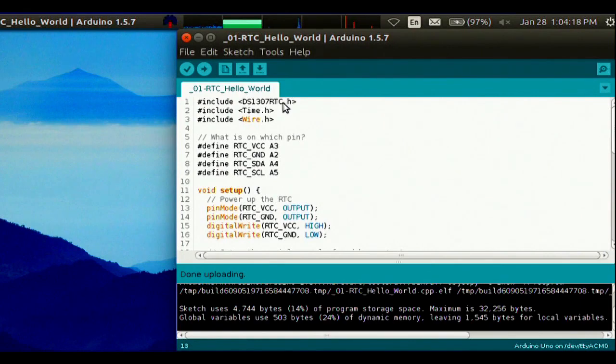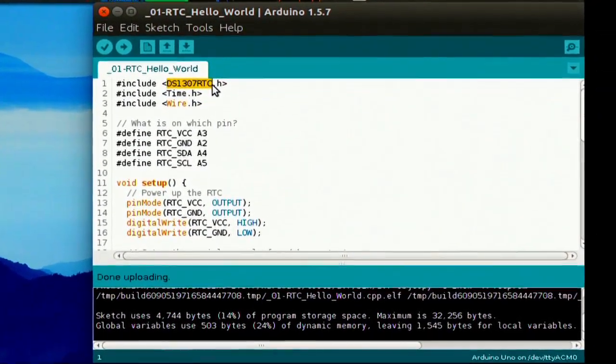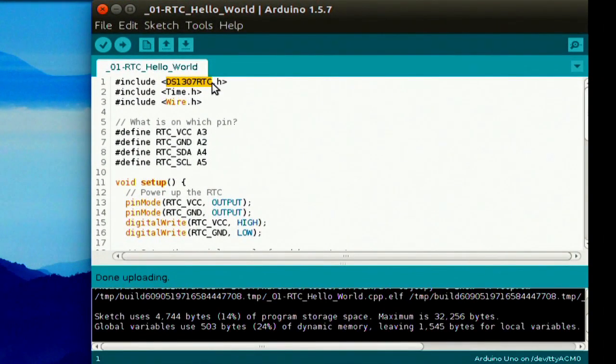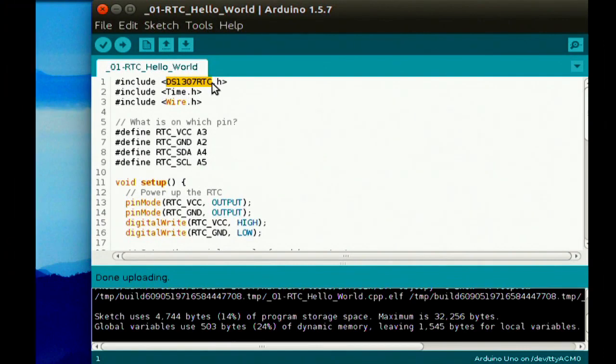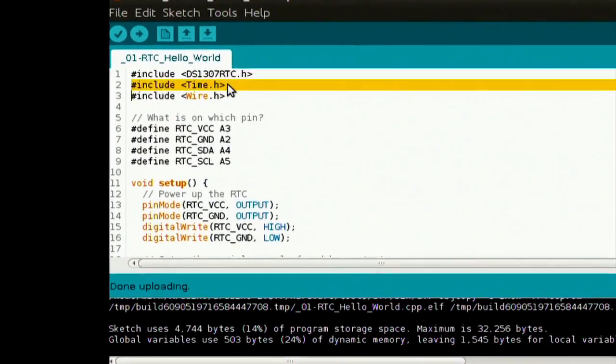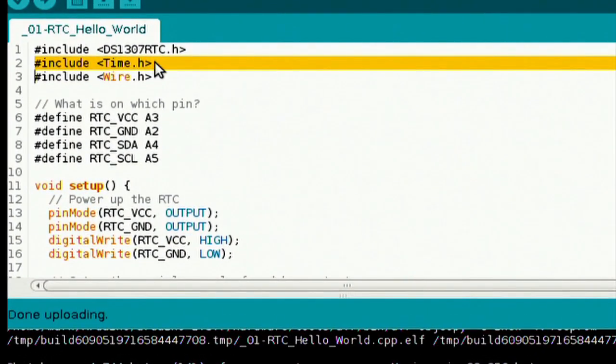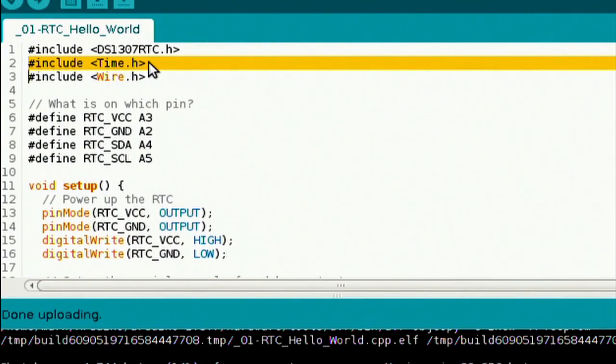I have included the DS1307 RTC. The 1307 was the first, or one of the more common, real-time clock chips. There are several other chips that implement the same protocol, and this chip is one of them. So you just load the DS1307 RTC library. It depends on another library called Time, so we'll be using some of those functions as well. That's all linked in the show notes: links to these libraries and where to get them and how to get them installed.